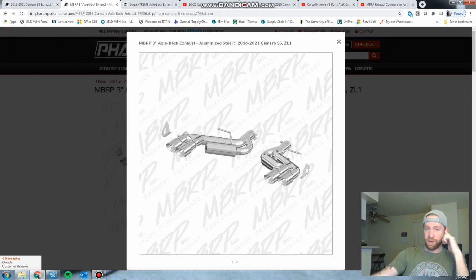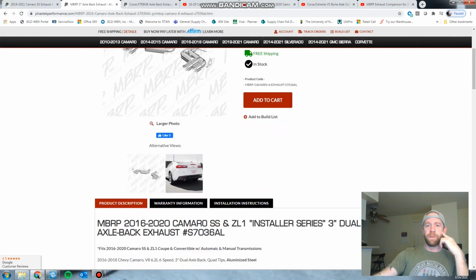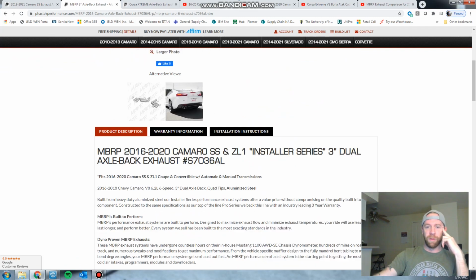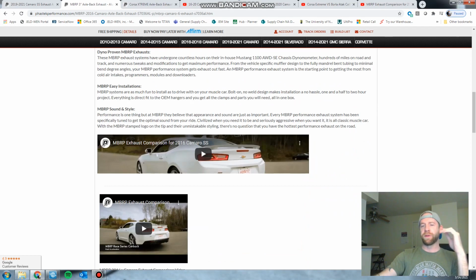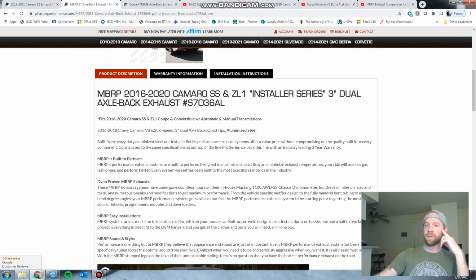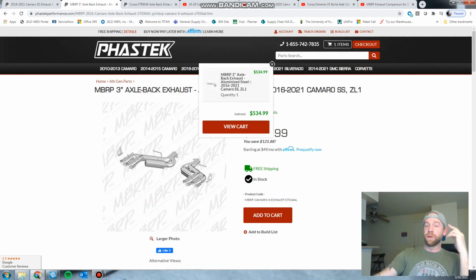I don't feel like installing an exhaust in an apartment complex parking lot. Unless anybody watching has a lift, I would be happy to do it myself and do a video on it. But I'll probably just take it to an exhaust shop. Like I said, we're going to cut out the secondary cats and put these on. So I'm going to go ahead and put these in the cart and get these ordered today.